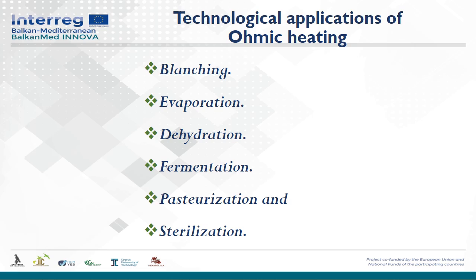For example, products that are very sticky or viscous materials, or fluids containing solid particles. If we use other technologies to process these products, it will be very difficult to have the same effect as with ohmic heating, because thanks to the electric current that passes through the food, it is possible to have uniform heating and an appropriate temperature treatment of this product.